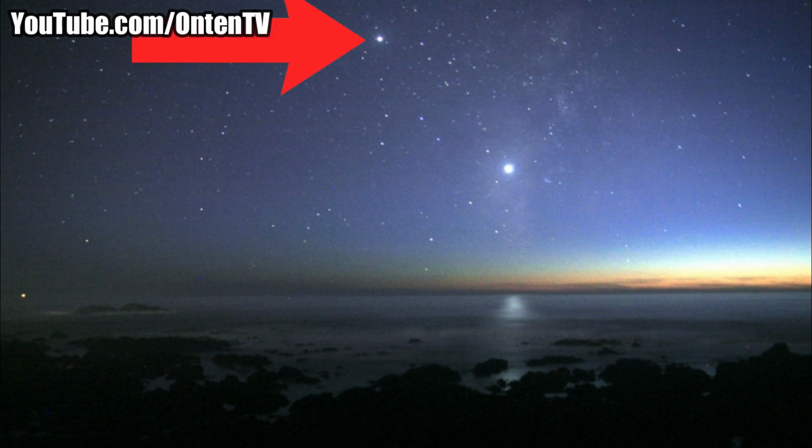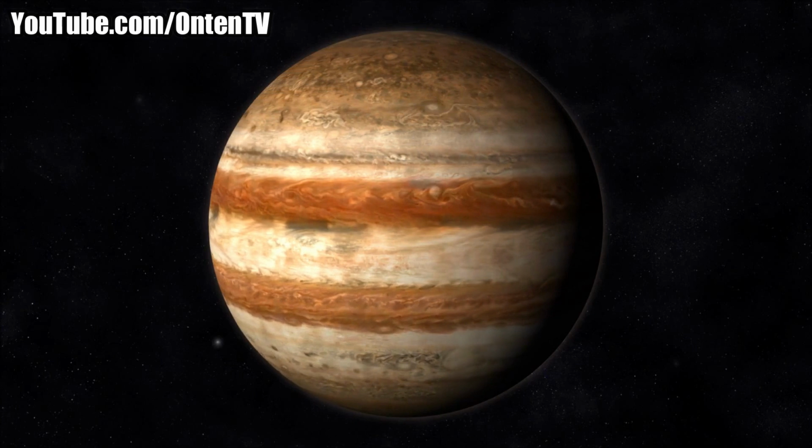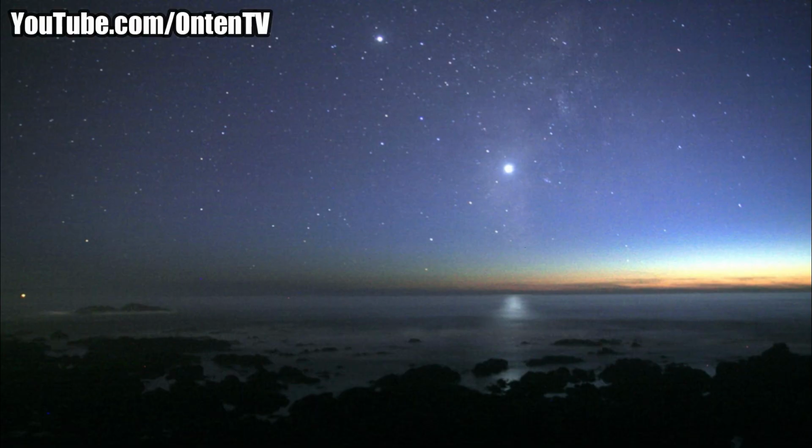It's good to know that that smaller one on the top left is Jupiter. Can you believe it? A planet that far shines bright like a star. But Jupiter is a giant itself, so it makes sense that we can see it so clearly. But the beauty of Venus is something else.